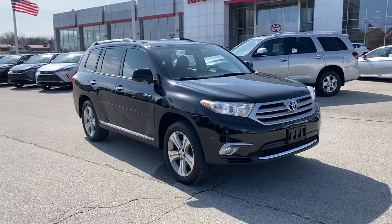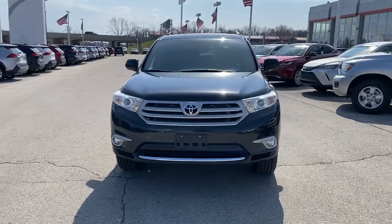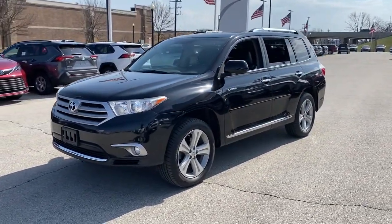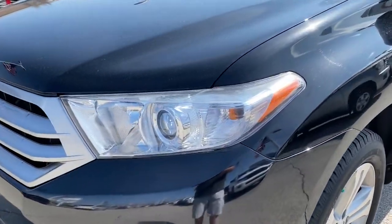You will love the features of this 2013 Toyota Highlander. This vehicle still has fewer than 110,000 miles on the clock, so it won't last long. From daily drives to epic road trips, this Highlander has you covered.